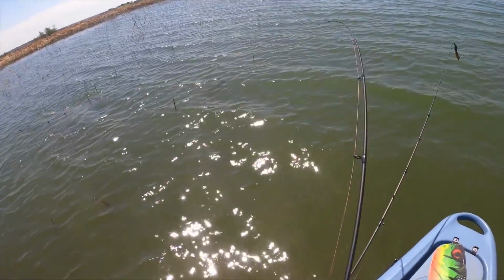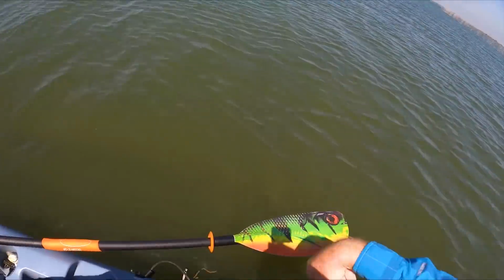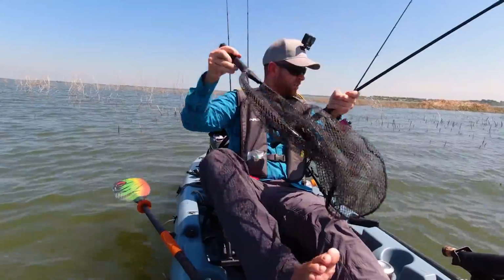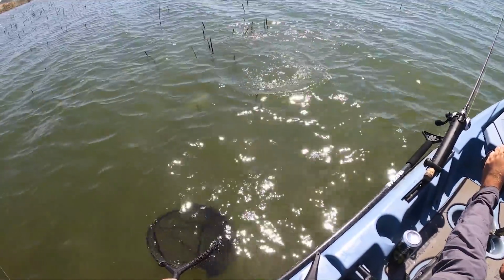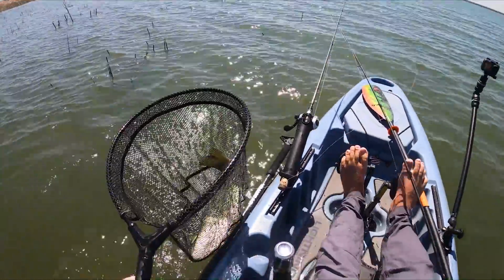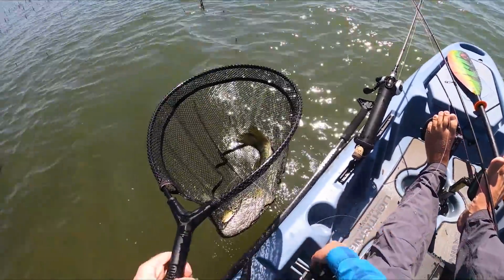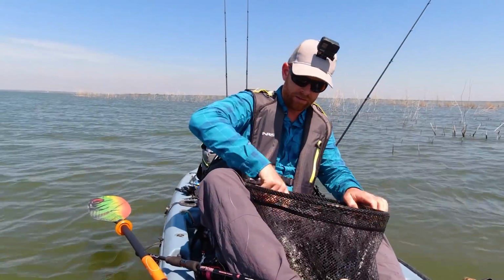Decent fish. No, gosh. Good fish. Good fish. Get out of there. Oh, gosh. Don't do it. Yeah, nice. Nice, nice, nice. And that, ladies and gentlemen, is big fish of the day on the YakFish.